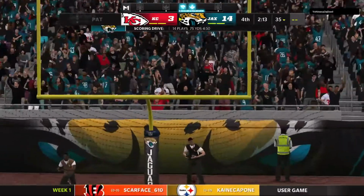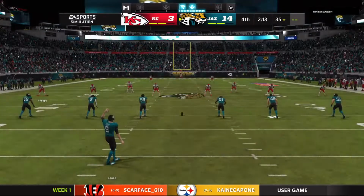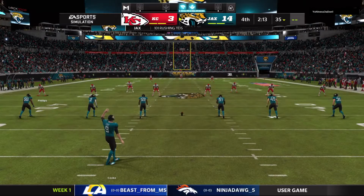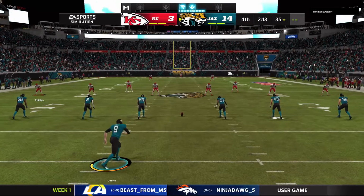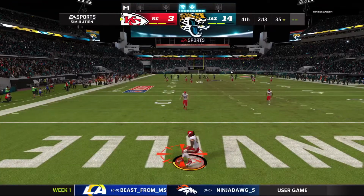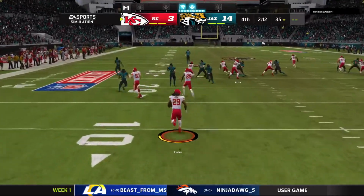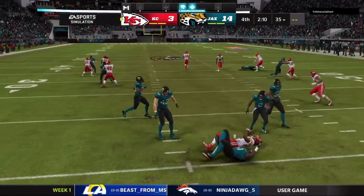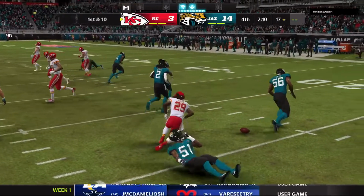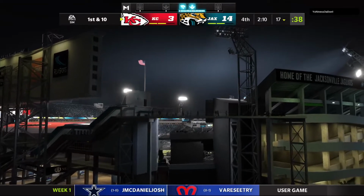Extra point right down the middle. And that pushes the lead up to 11. After the touchdown, Cook now to kick this one away. And here comes a return from the middle of the end zone. And he will be brought out here inside the 20. Good coverage as he's dropped at the 17.